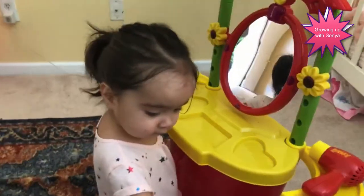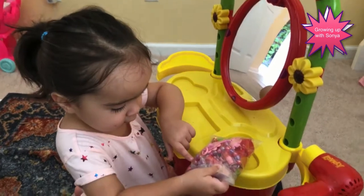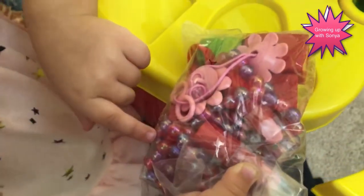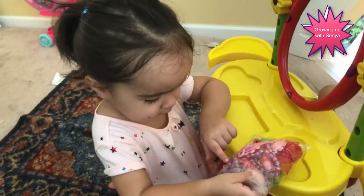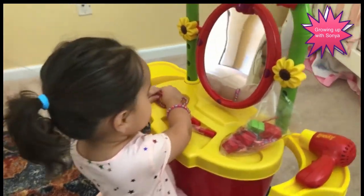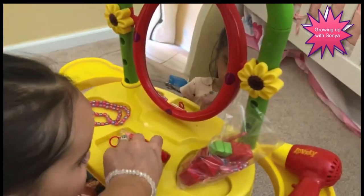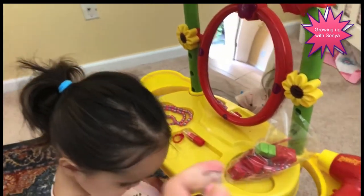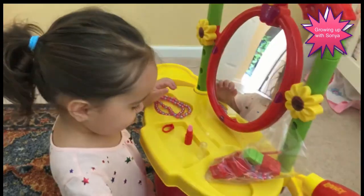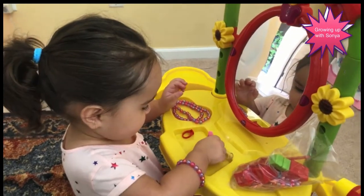Told you, Mommy, you're gonna get your dresser. Wow. You want me to open it for you? What's that? More jewelry? And hair stuff? You got a bracelet, huh? And you have lipstick? You want me to open your lipstick for you? Yeah. Okay. This one, I can't. Just use that one first.